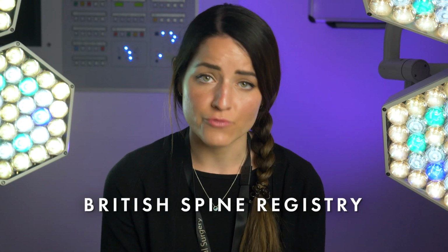The British Spine Registry monitors the outcomes of spine procedures, and we collect data to better understand procedures and techniques and the effect on a patient's experience, as well as quality of life. So you may be asked to complete some questionnaires before and after your operation for that purpose. Involvement, however, is completely voluntary.